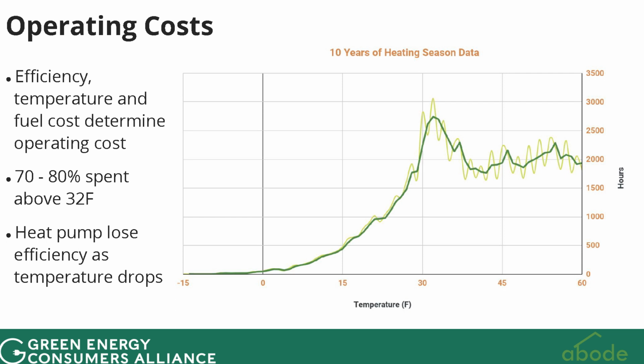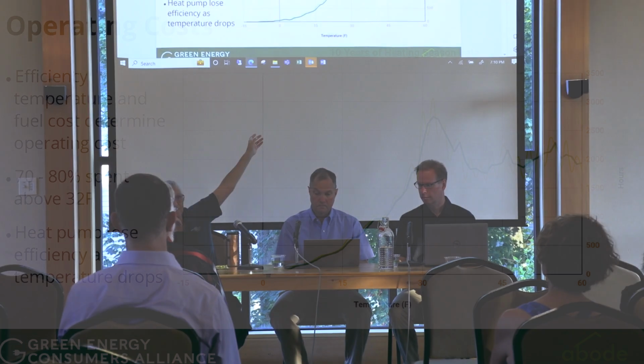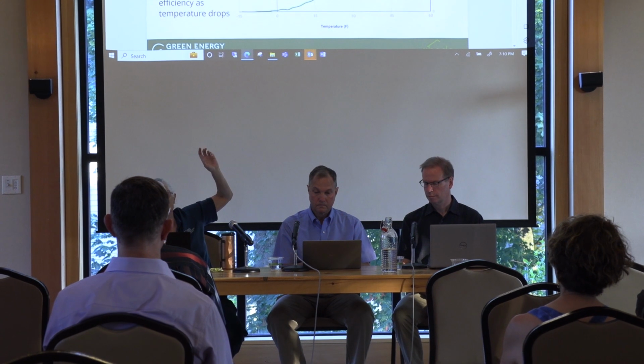Now, first, let's think about the temperature. This is 10 years of the heating season data. So the number of hours in that roughly 8 to 10 month heating season that are at a particular temperature from minus 15 to 60 degrees. And you see the largest number of hours are in that 30 to 60 range. So 78 to 80% of our winter, we're actually above freezing. That 20 to 30%, we're below freezing.